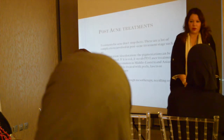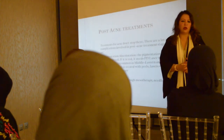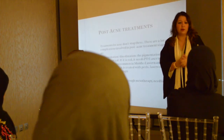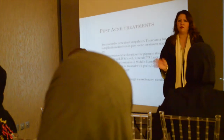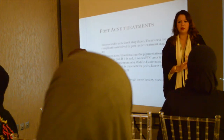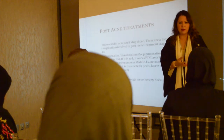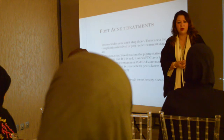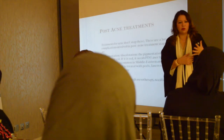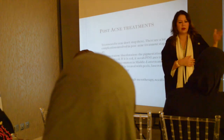Scarring. This is the most difficult to treat, but luckily at this stage we actually do have new technologies, and they're evolving every year. One of my favorite treatments for acne scars is the fractional laser. It's a little bit of an aggressive treatment. Yes, possible side effects in some people, but not everyone. I like to do it medium strength first, and then if she responds very well, we start doing the stronger treatments in the next sessions.